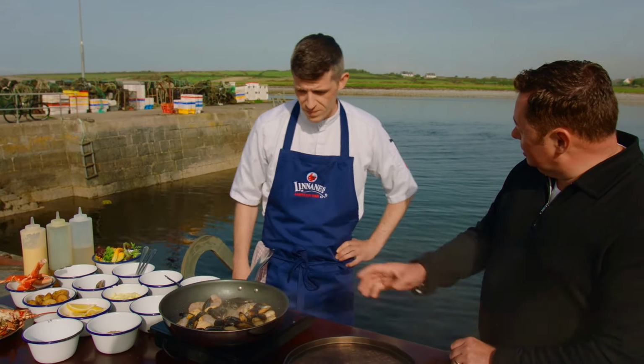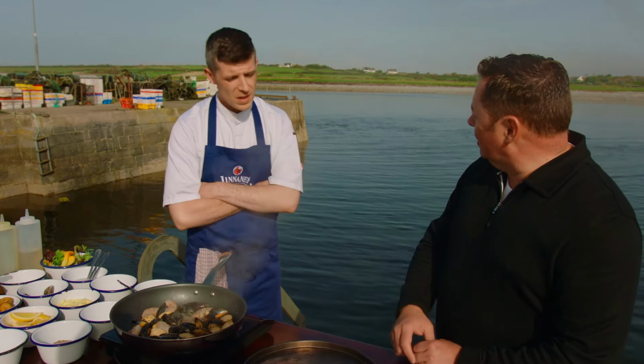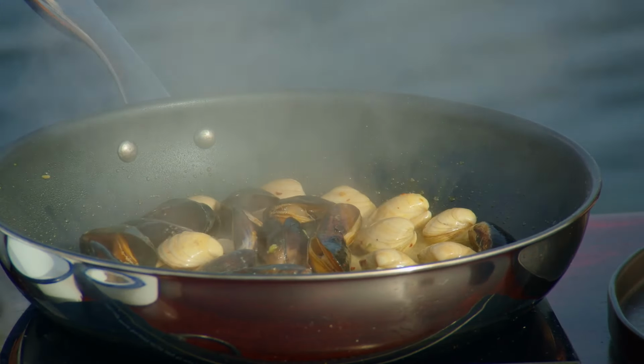Would this be a very popular dish here? Now the guests love it. The lobster, the whole combination of the clams, mussels, prawns. Like it's a feast of seafood. It is a feast, you're right. Like I say, it's served for 2 people here. Okay. And it does feed you.